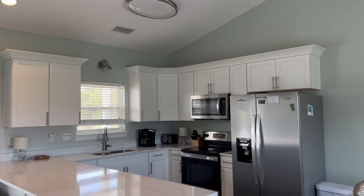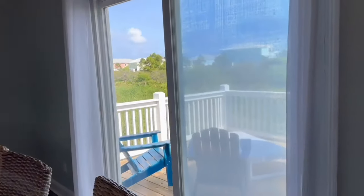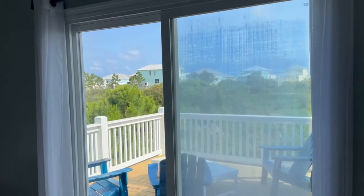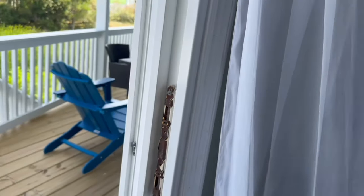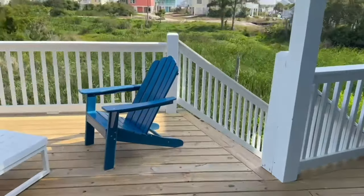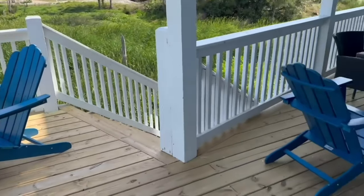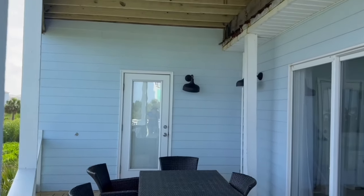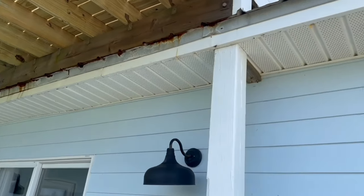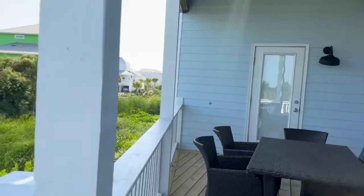Kitchen is fully stocked. I just checked all the cabinets. So this slider here, that side has lost its seal. You can see here, this one is clear. Door also, it doesn't open and close amazing, but it is functioning. The decking and stairs were all replaced. Roof does need to be replaced. And we already have a roofer lined up to do that work in the fall.